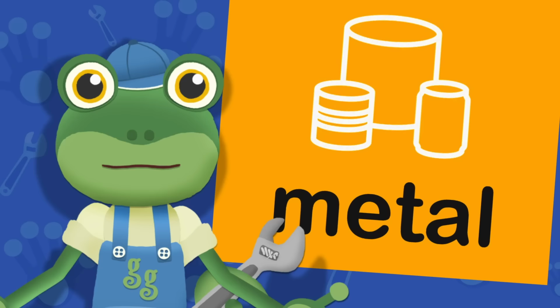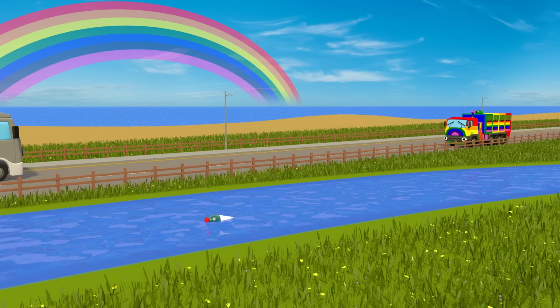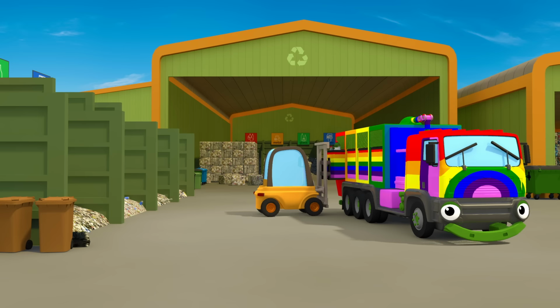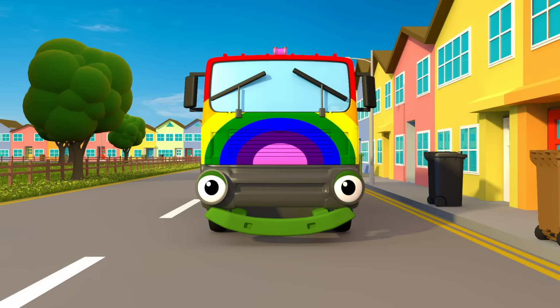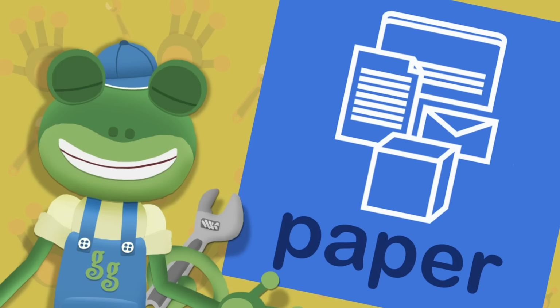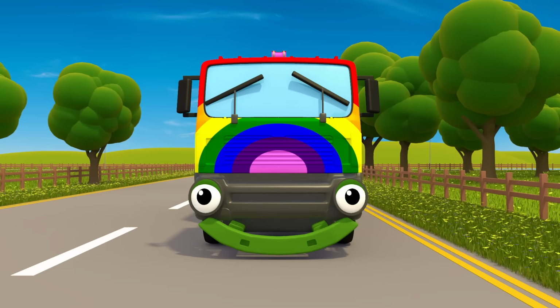Rebecca recycles plastic, metal, glass, paper. Rebecca recycles.